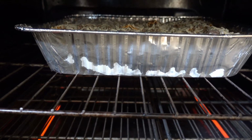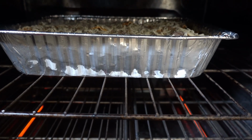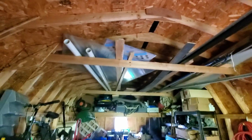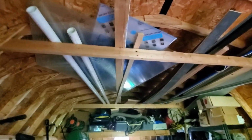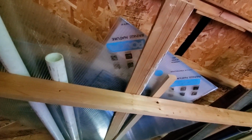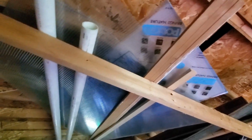Check it out, all the frost is melting away. Oh, it's hot. I think I might have enough of that panel to fix a couple of pieces of it that's down on the greenhouse. Yeah, cool. I didn't realize I had this much left over out here. Oh, and I even have some sheets to lay on top of it.